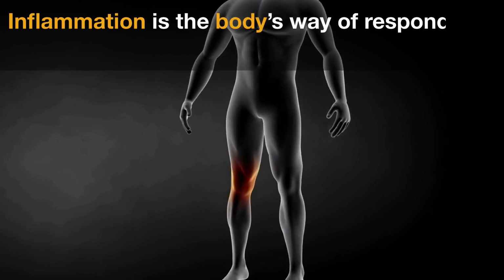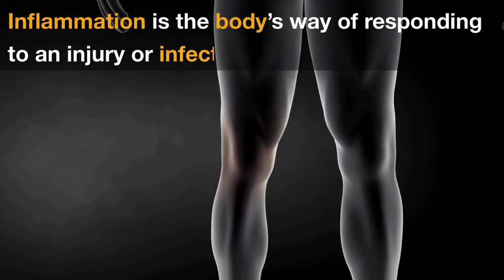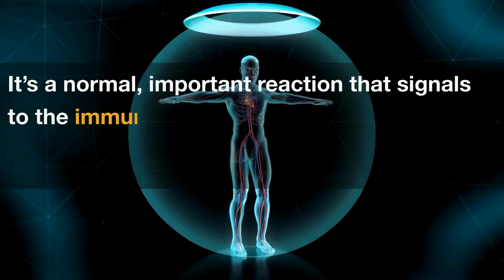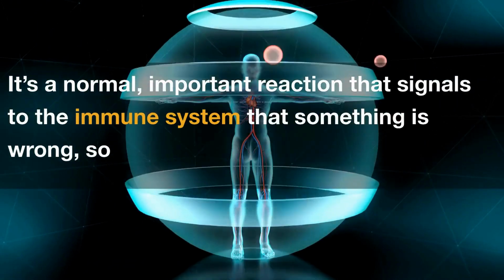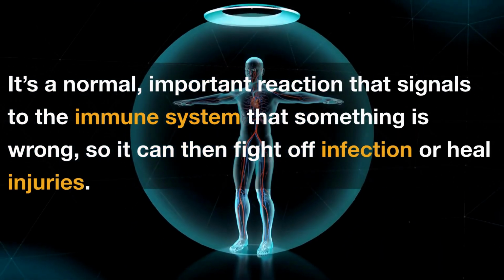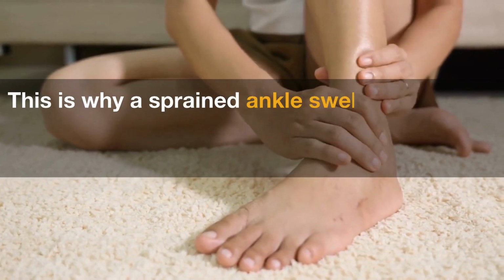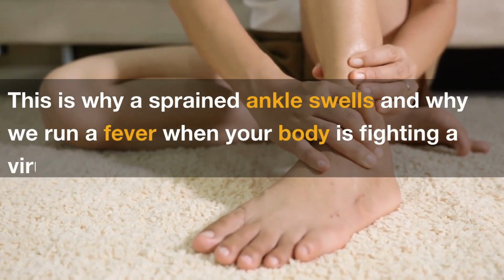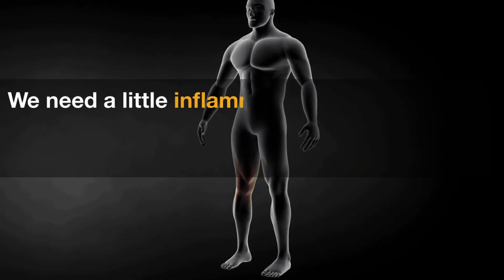Inflammation is the body's way of responding to an injury or infection. It's a normal, important reaction that signals to the immune system that something is wrong, so it can then fight off infection or heal injuries. This is why a sprained ankle swells and why we run a fever when your body is fighting a virus. We need a little inflammation.